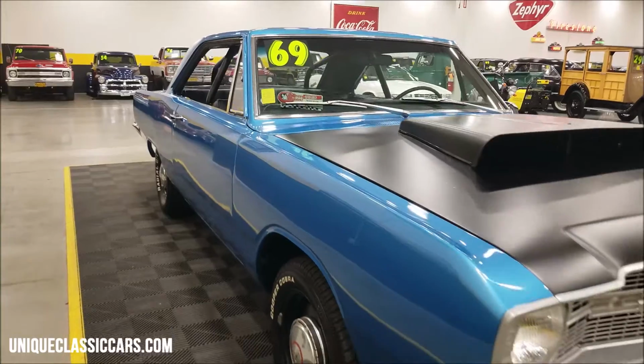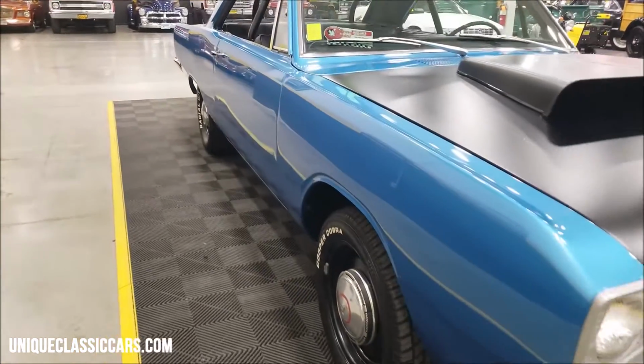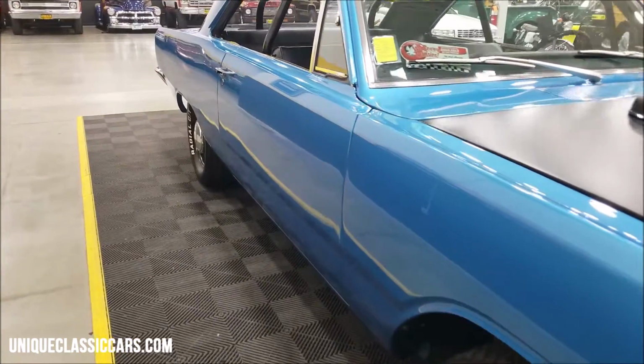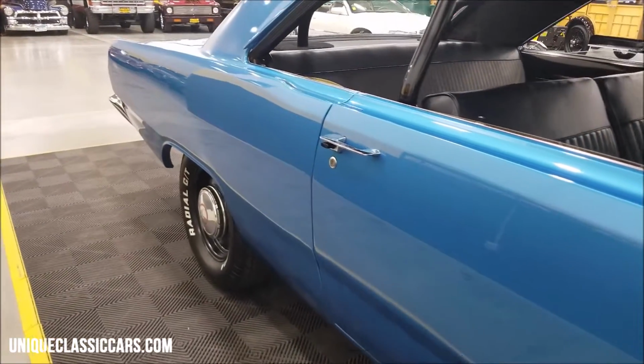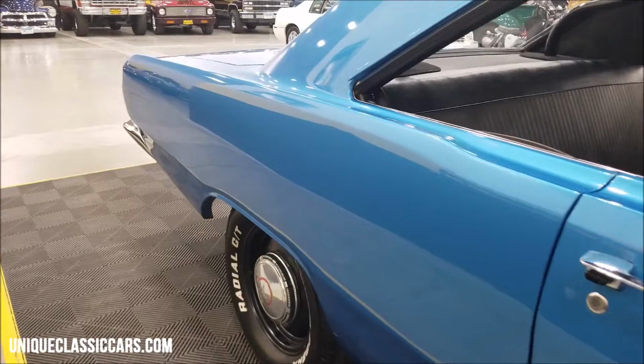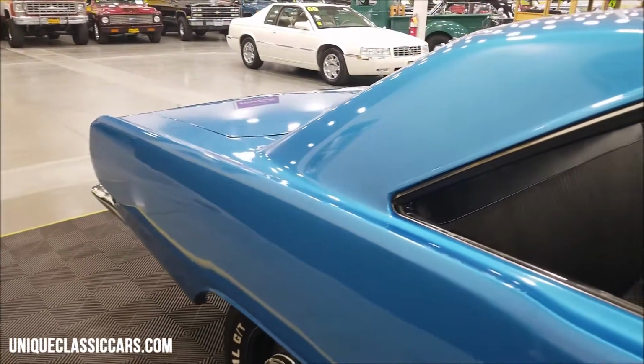Take a look up and down the side of this car, and it is straight. You can see the reflection coming off the paint. And again, like I said, clear coat paint, some more modern paint on this car. And it shows, definitely looks good.